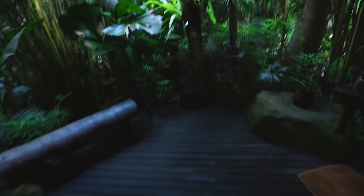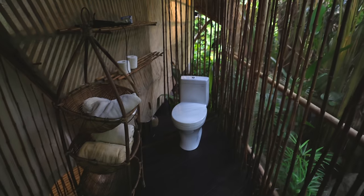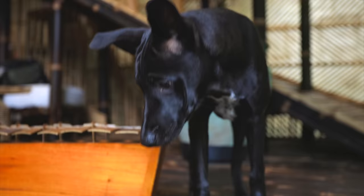I think this is it. Wow. One of the most beautiful ceramic thrones I've ever seen.